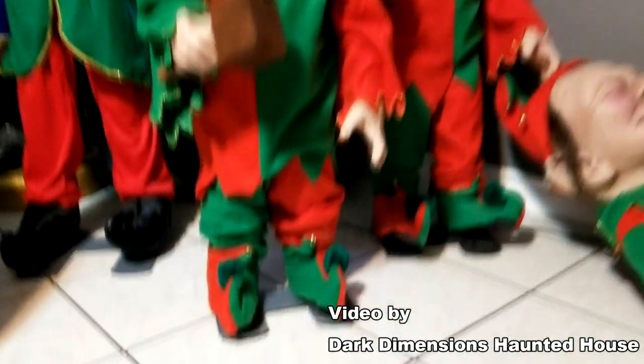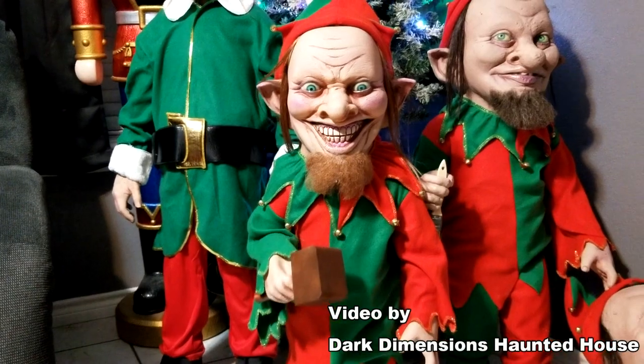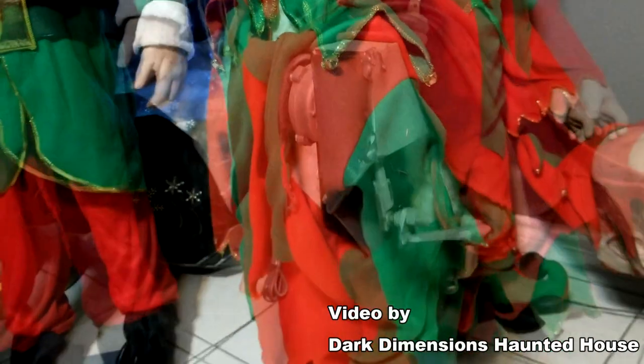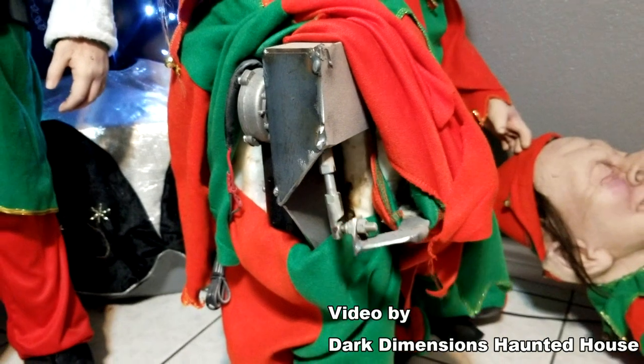Speedy comes with a metal base and is life-size at 37 inches tall. This elf is a flat back design. The mechanics are built super strong with welded steel.